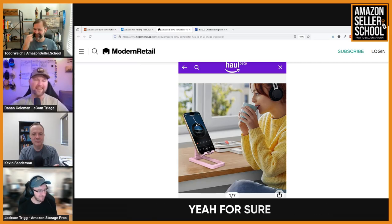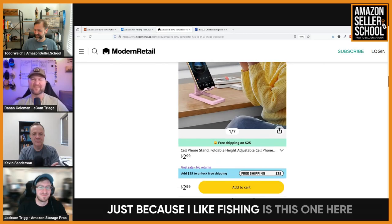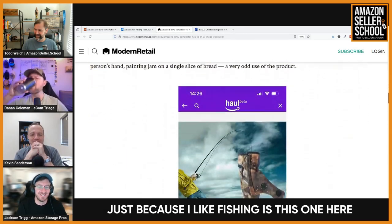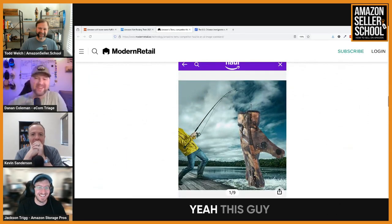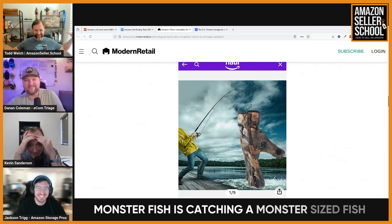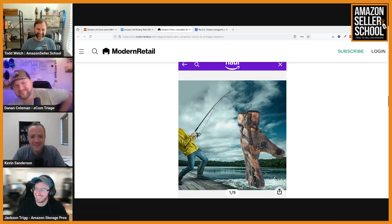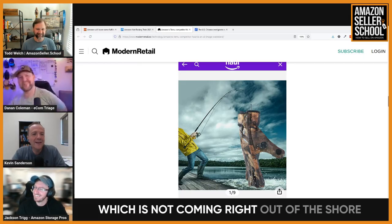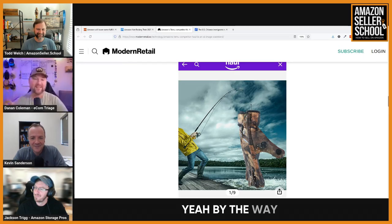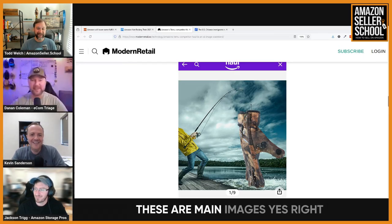Yeah, for sure. The one that I really like, just because I like fishing, is this one here. That's ridiculous. This guy, instead of catching a monster fish, is catching a monster-sized fishing glove, like a Loch Ness monster or something, which is coming right out of the shore. By the way, these are main images, everybody. These are main images. Yes.